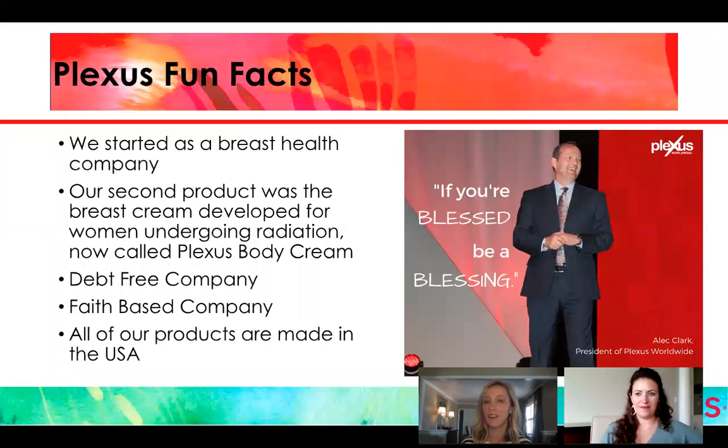Let's start out with some fun facts that you may not know about Plexus. We have been around for about 10 years. We first started as a breast health company. Our very first product is a breast detection kit that's still available today. Our second product was the breast cream. This was developed for women who were undergoing radiation and had burns from their radiation treatment. It's now called the Plexus Body Cream, and it's an absolutely amazing product.